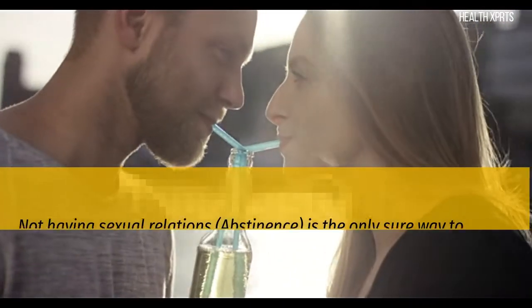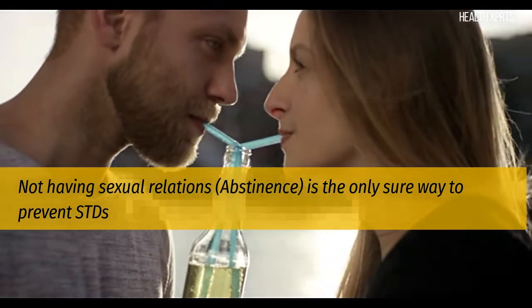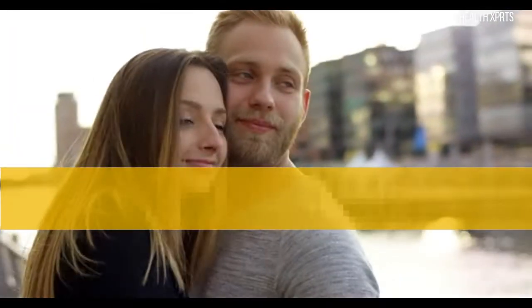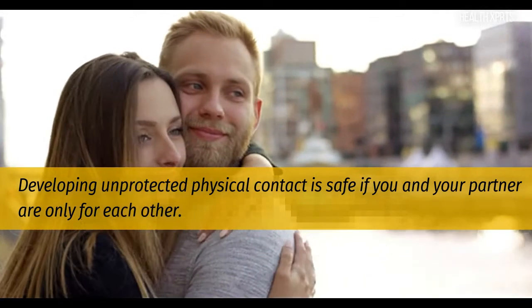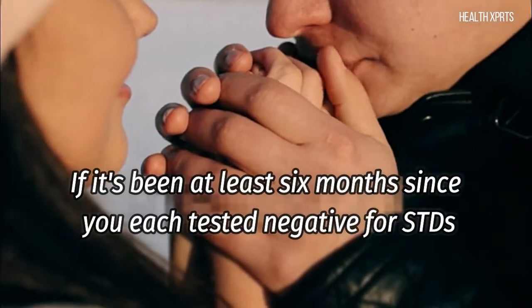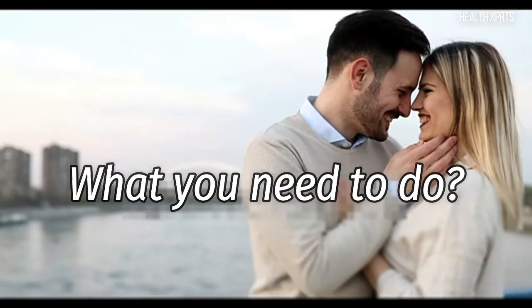Keep in mind that not having sexual relations, abstinence, is the only sure way to prevent STDs. It's true that unprotected physical contact is safe if you and your partner are only for each other, and if it's been at least 6 months since you each tested negative for STDs. Otherwise, what do you need to do?